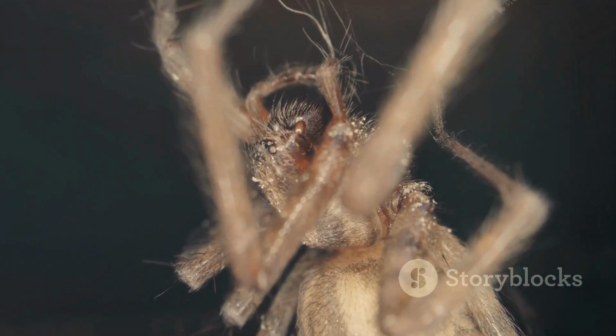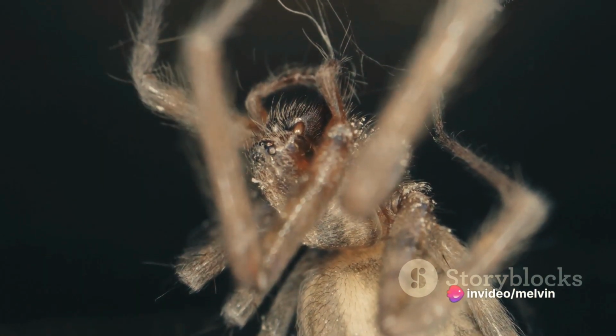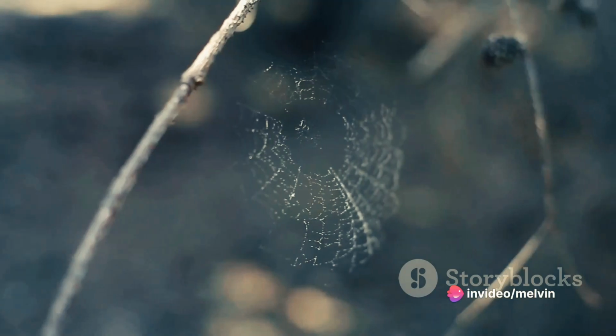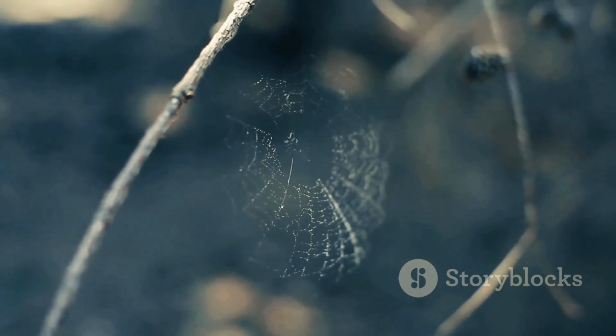Arboreal tarantulas are the vibrant climbers of the tarantula family. They're captivating to observe due to their unique behaviors and vibrant colors. However, their specific habitat needs can present a challenge for keepers.